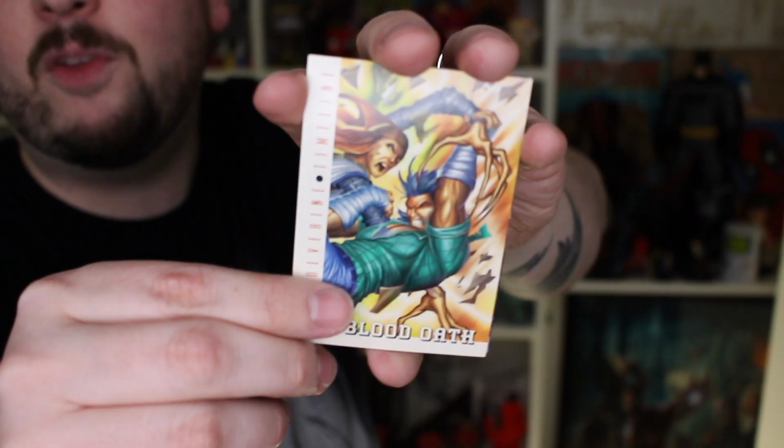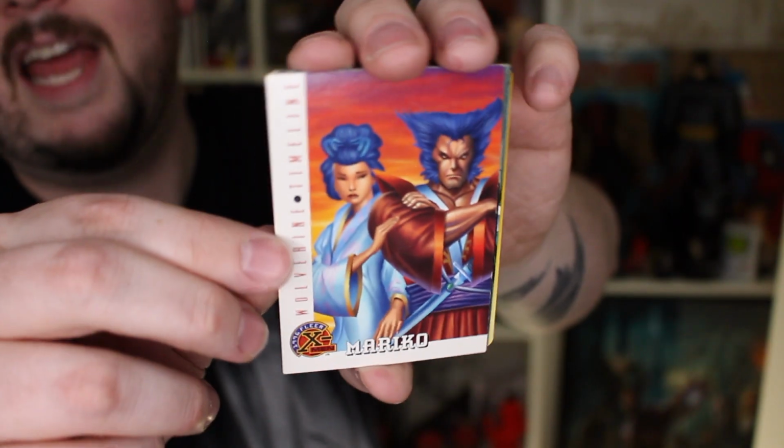Since we're on a bit of a card kick, you can check out the cards the comic chest came with. Yeah, all right. So we got some Wolverine Japan themed cards. I'm all about it. Wolverine has spent a lot of time in Japan. We know that. We love that. It's dope. Fighting it out with Lady Deathstrike. Wolverine with his Lady Mariko.